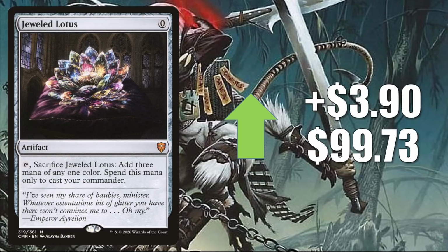Jeweled Lotus is back again, up $3.90 this week to $99.73. Popular commander card in many different decks, including Urza Lord High Artificer. Again, you'll see this in some popular new decks too, like Grolnak and Toxrill.